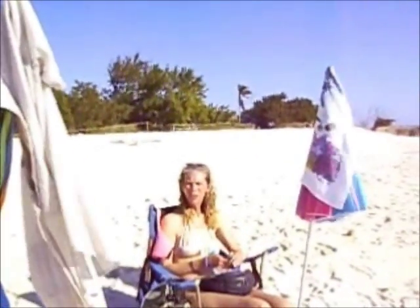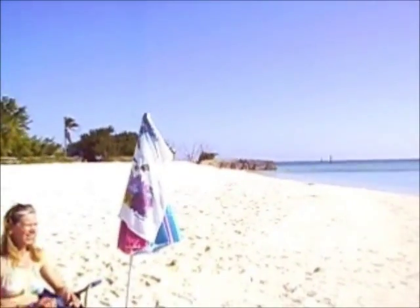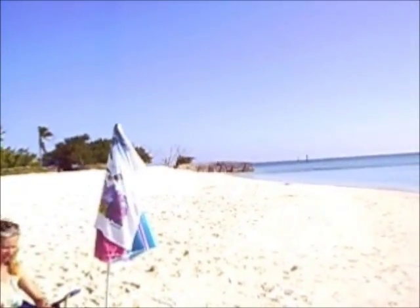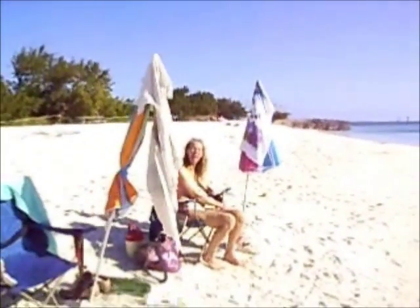Oh, I got it. So, Dry Tortugas. What's to do? Well, here it is. You can see, here we are. Here's Bon Bon, sitting on the beach. There's a nice little beach here. We're right here back behind the campground a little bit.